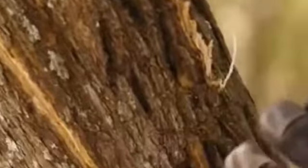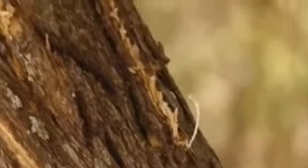These claw marks are amazing. They're like a quarter inch deep in here. If it's that easy for her to get up this tree, I can't imagine how easy it's going to be for these lions to get up on top of the box.